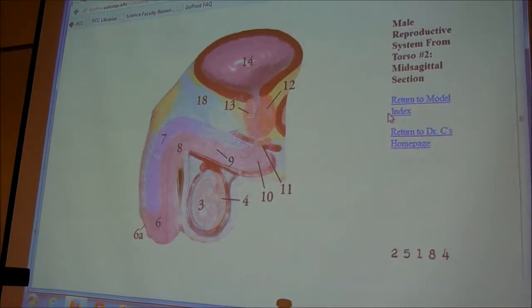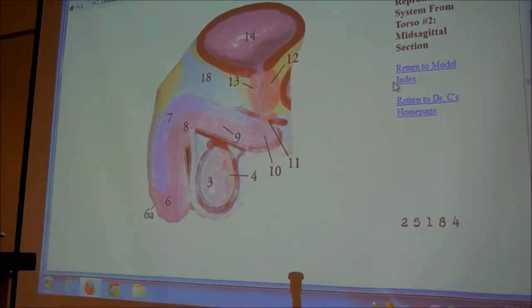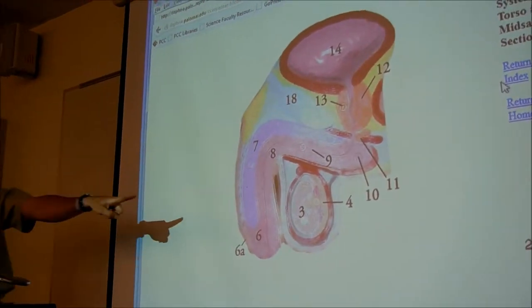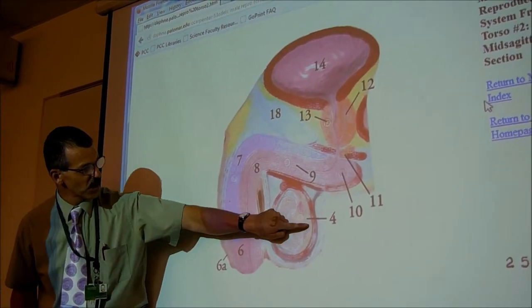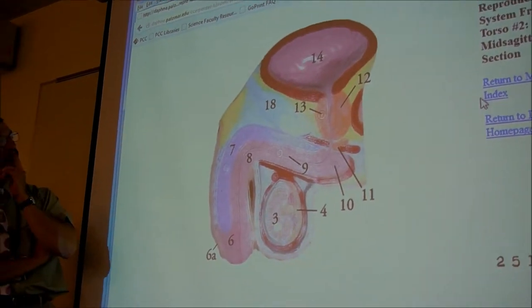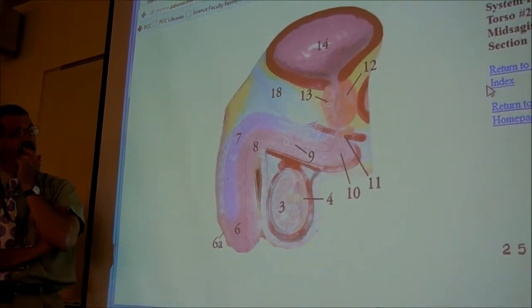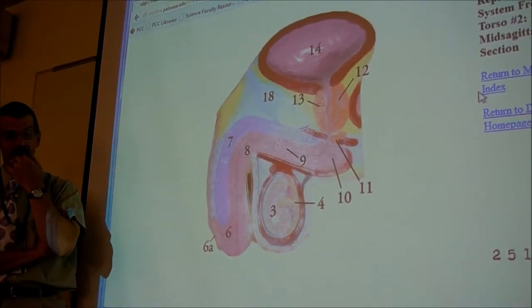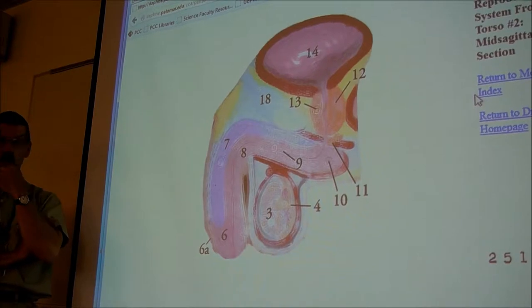The gross anatomy, grossly first. Let's tell me number three. Number three is in here. Testes. Number four is supposed to be this thing back behind him. Epididymis. Very good. How about number 12 and 13? Prostate. And number 11? Probably urethral glands.